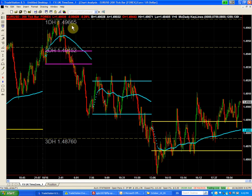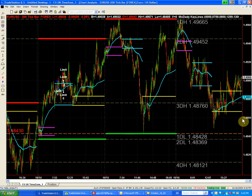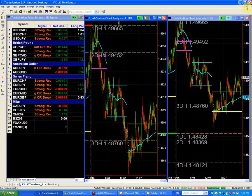then I'm going to take that long, and I'm looking for a test of the 149.66. And if I do have a trade to the downside out of the range, I am not going to take that short. I will only take that short on a trade below the 148.43. If I do not trade below the 148.43, I am filtering all shorts above that point.